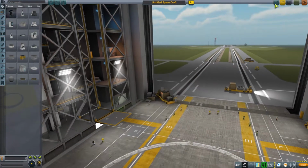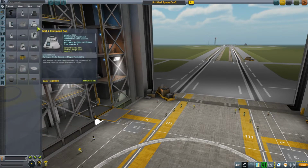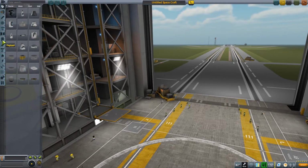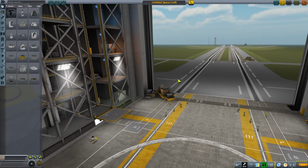No, we're gonna go with a new design here. We're gonna have some kind of root part. And we really just want to go up with a Kerbal, or with two Kerbals maybe. We need a pilot and we need at least an engineer here. We're gonna go up and do the repair, so we need something to carry our stuff in.